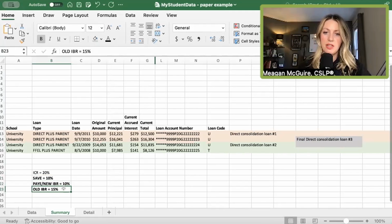So that is the purpose, that is the background of why this works. It's because that final consolidation did not consolidate Parent Plus loans at all. And it gets around that language in the student loan code that says that consolidations of Parent Plus loans can only have access to ICR. So pretty cool, right? Well, the Department of Ed figured out, hey, this is a hole in our system. And so they are deciding to close the availability of this loophole as of July 2025. So we still have time to get this done until July 2025.